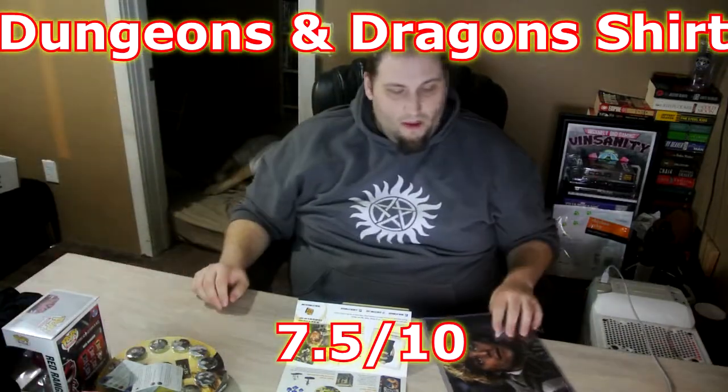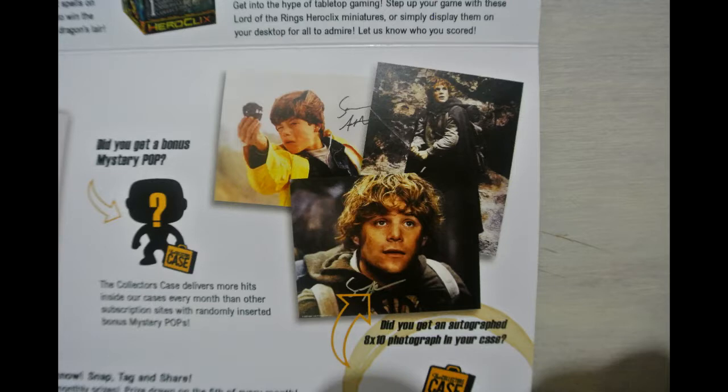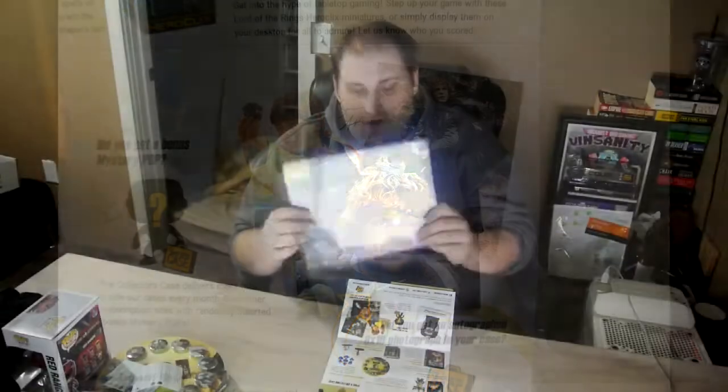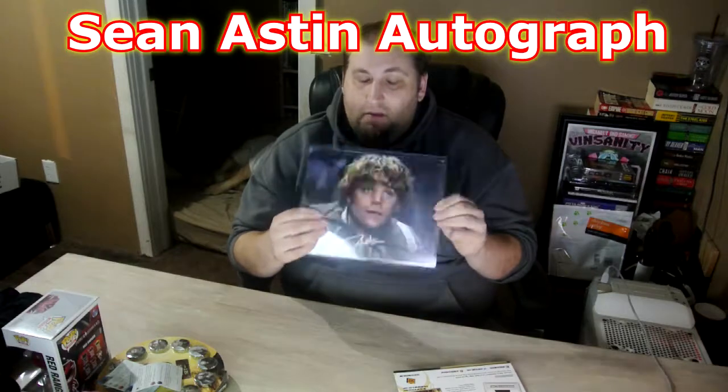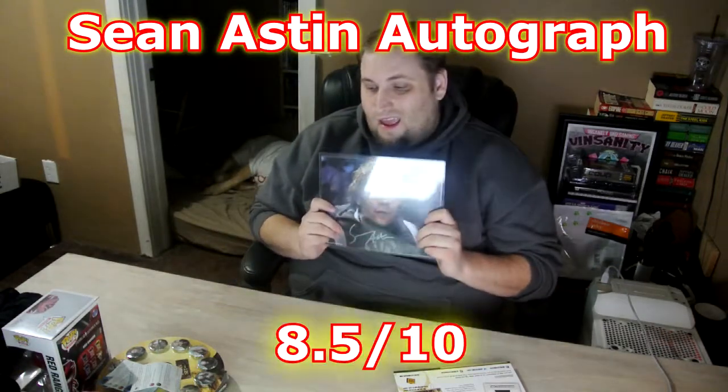Winner, winner. There were 3 options, it looks like, for the Samwise autograph, Sean Astin. You could have gotten this one. You could have gotten a full-bodied Lord of the Rings one with him holding a sword, which I think would have been the better choice, but I'm still super happy with this one. Or you could have got him as a kid playing in the Goonies. I'm glad I got this one. I like this one more. I like the Goonies, don't get me wrong, but if you give me a choice, I'm picking Lord of the Rings over the Goonies any day of the week. So, happy. Since it wasn't the one that I wanted the most out of the set, I'm going to go ahead and give this an 8.5 out of 10.